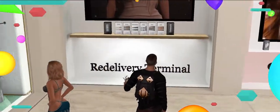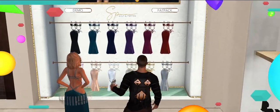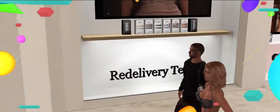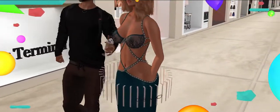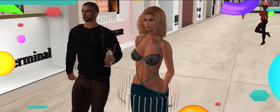Then, let's see what we got over here. It looks like she is wearing one of these dresses over here. It's at $388. Let's see if we can take a look at her and watch how it looks on her. Let's see, guys, if you can bust out something like this. Okay, it's a little bit... I don't like that bra top that much. Makes it look too slutty.